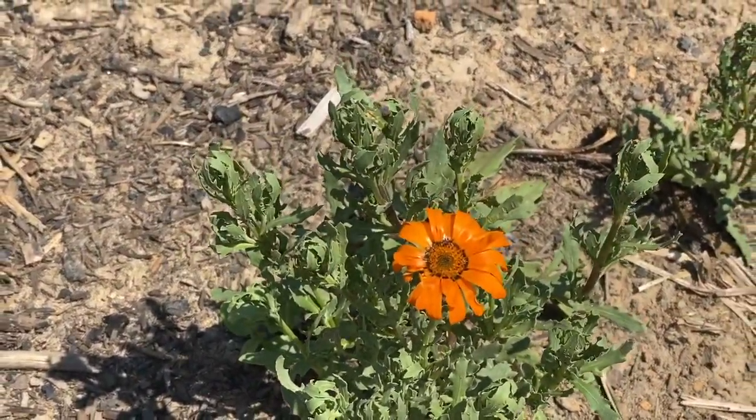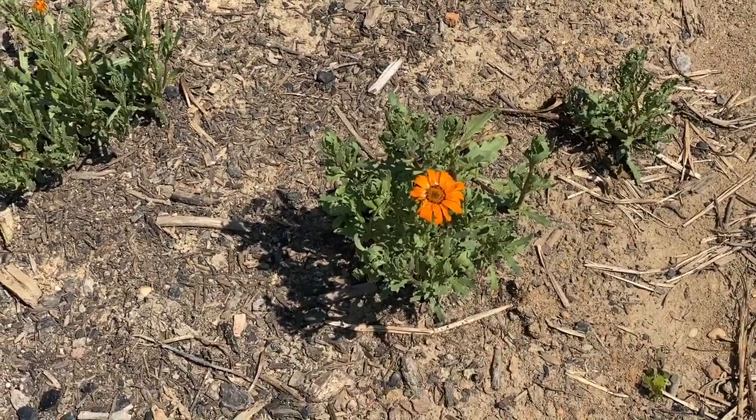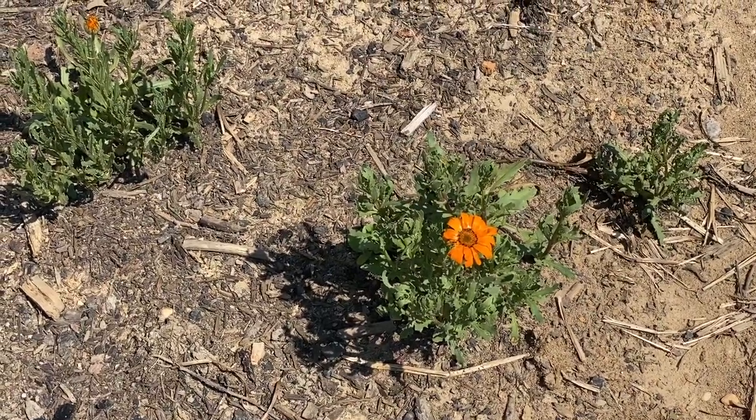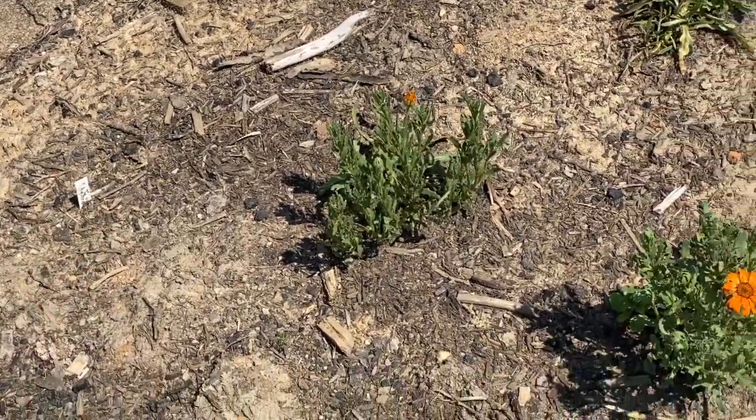All right, this is the first. Actually, this is not the first flower we grew from seed, but I planted these seeds a long time ago. I think it's an African daisy. I have the thing over there, so I'll have Casey look at the tag and see.